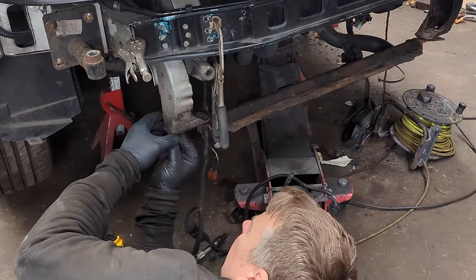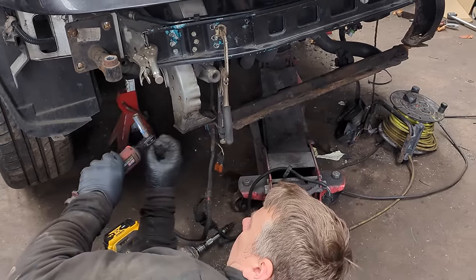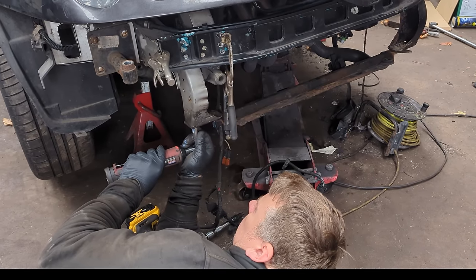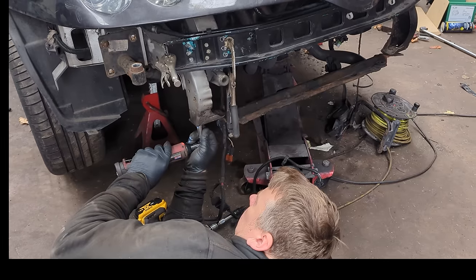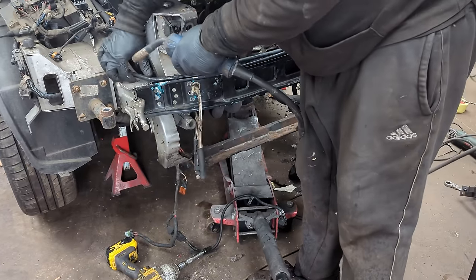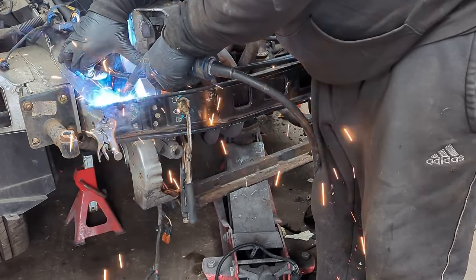So we'll start by rebuilding the front end by putting the radiator support on. It's always a good sign that the front end is aligned well when you can get all four screws in for the radiator support. Now just a quick weld on the front panel so we can remove the grips so we can fit this front bumper.